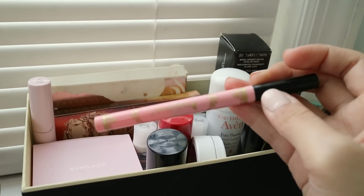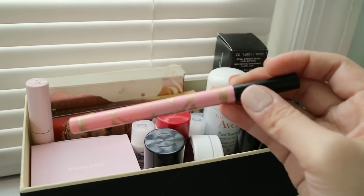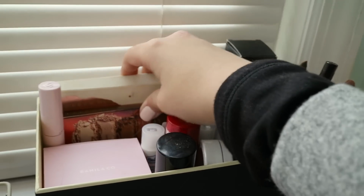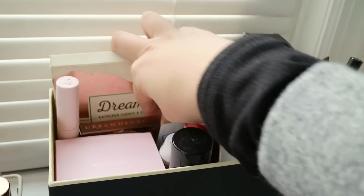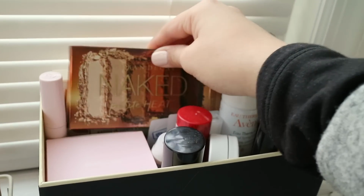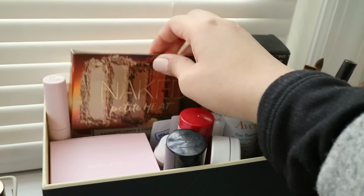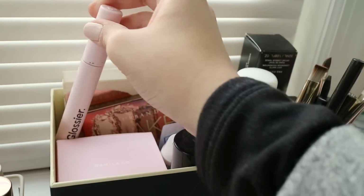This is my favorite eyeliner, just so you know, because I have really small eyes. I use Dolly Wink because it helps me enlarge them. And I have 2 eyeshadow palettes, Dream Street, Kathleen Lights and ColourPop, and this Urban Decay Naked Petite Heat, which I recently got. It's been on my mind for so long. I also have Glossier and Lick. I'm a big fan of the brand.